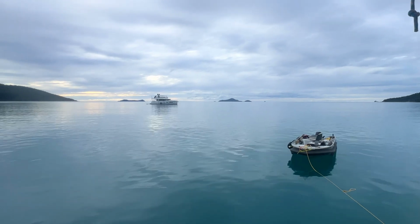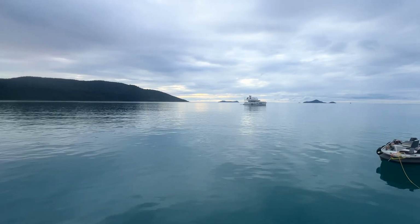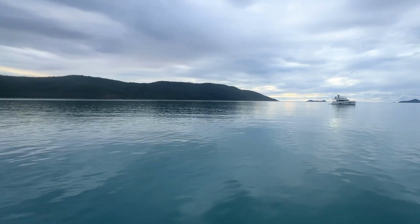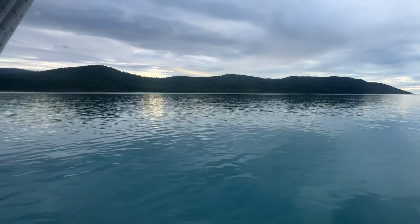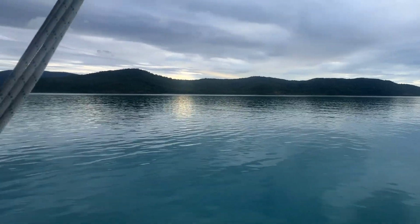What a beautiful afternoon here. It's just glassed right off. Forecast was 15 to 20 knots today out of the southeast, so don't know what happened there. Anyway, I'll take it. It's been nice to have no wind for a change. Pretty overcast though most of the day. We've got a little bit of sun.